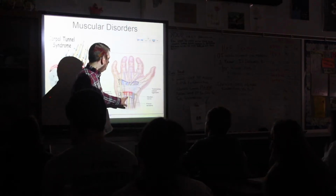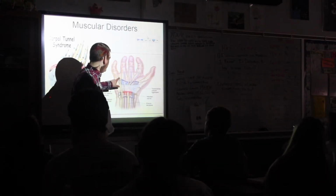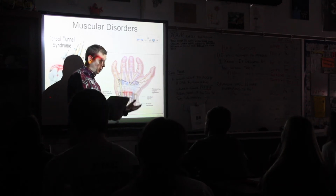Can you see this little blue sheathing right there? Okay, that is the carpal tunnel.